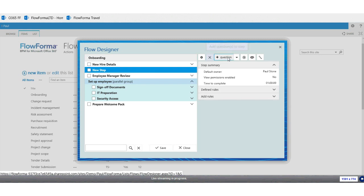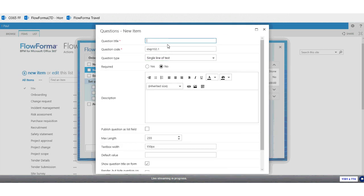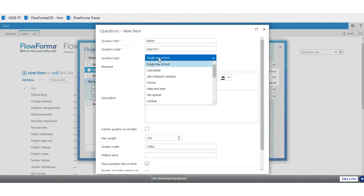Now, this question is a piece of data. So I'm going to type in, let's call this the name. Keep it nice and simple. And the name is going to be a single line of text. That's just a short piece of text. We support a wide range of different types of data here. Let me just pick one other one as an example. So I'm going to pick choice.